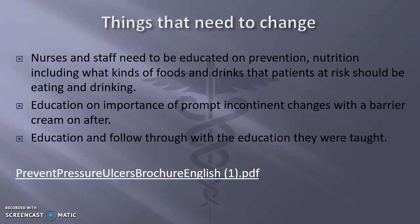Some of the things that need to change. Nurses and staff need to be educated on prevention. Nutrition, including what kinds of foods and drinks the patient at risk should be eating and drinking, such as high-protein foods, unless contraindicated. Education on the importance of prompt incontinence changes with using a barrier cream afterwards. Education and follow-through on the education that they were originally taught.